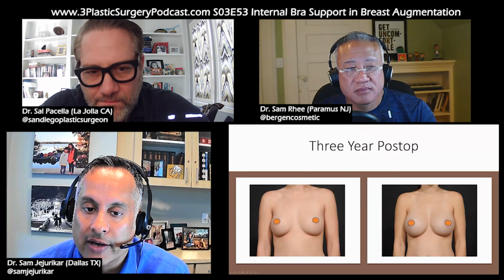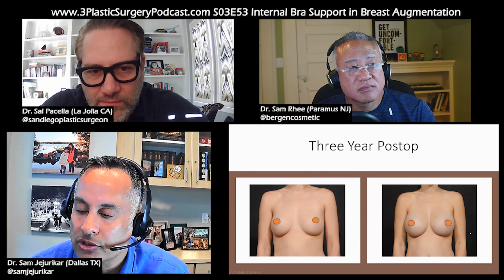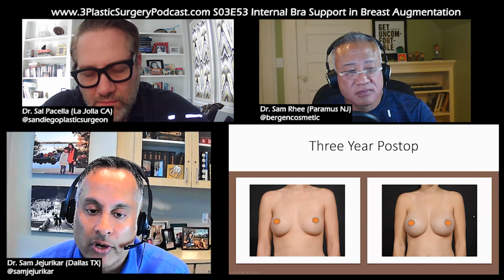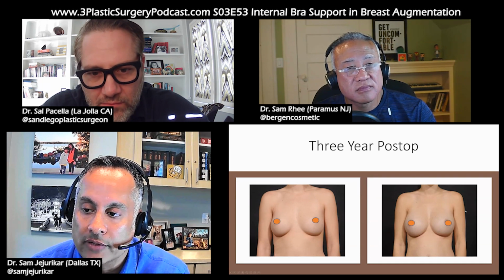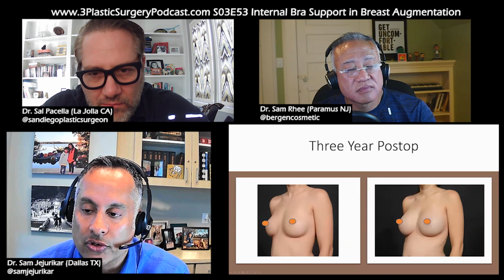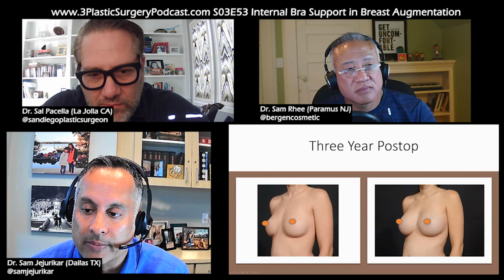So I actually did this case several years ago, and I have 3-year follow-ups on this patient. I used P4HB mesh on her, which I secured one edge to the inframammary fold, the fold at the very bottom of the breast. I also sewed the other edge to a combination of the capsule, but really the pec muscle that was there. I used one sheet in each side.